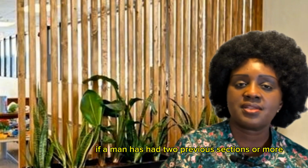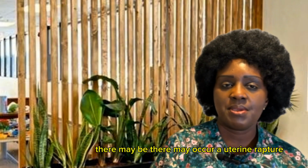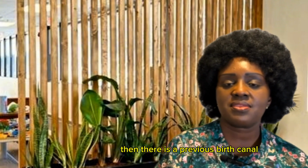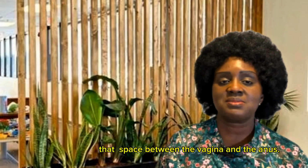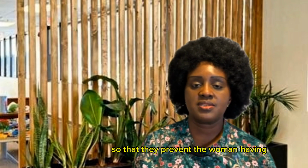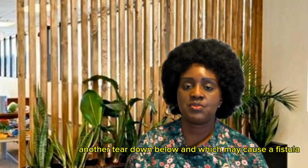For example, if a woman has had 2 previous sections or more, where if the mother is allowed to labor, there may occur a uterine rupture, which can be fatal if not managed well. Then there are previous birth canal injuries during a normal childbirth, like a 3rd degree and a 4th degree perineal tear. The perineum is that space between the vagina and the anus. So the doctors will do an elective caesarean section so that they prevent the woman having another tear down below, which may cause a fistula.